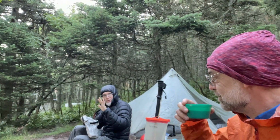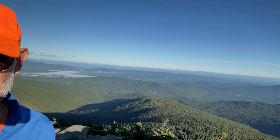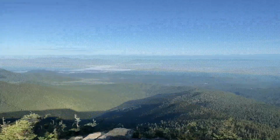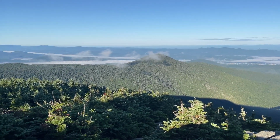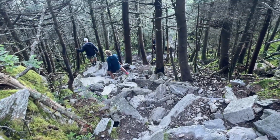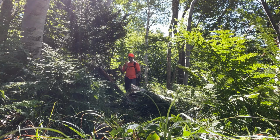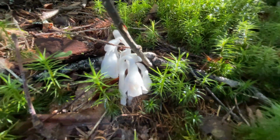Good morning. Good morning. Final day. I think we're going to climb Killington Peak here behind me. 0.2 miles straight up. We'll see what the view looks like. So I climbed the 0.2 mile spur trail up to the top of Killington Peak, and this is what I found. Last few yards.